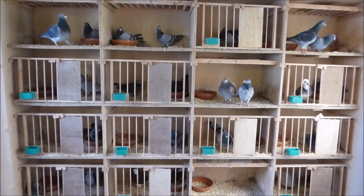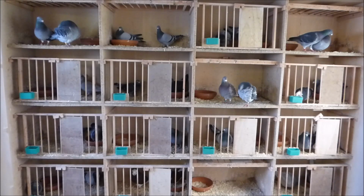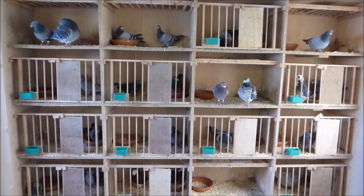And I don't see any problems in here at the moment. All are nice and quiet and calm. And obviously every time we let a new pair out, it creates a bit more excitement with the pairs that are already there, which is all good for the motivation of the other birds.